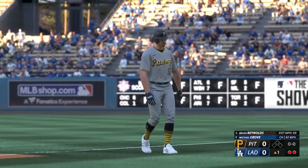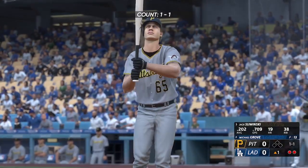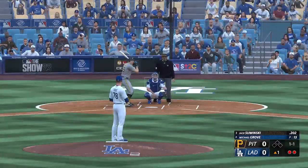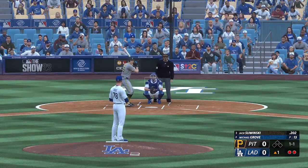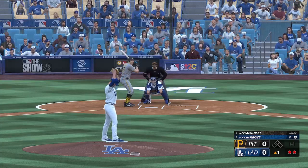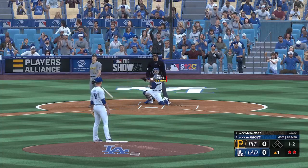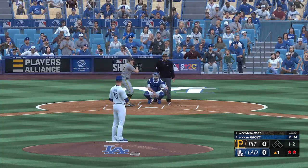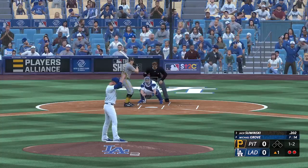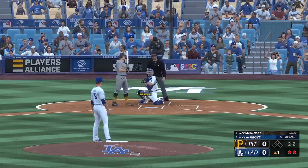Batting third, the center fielder. Two outs, bases empty. Here's the center fielder, Jack Sawinski. You talk about the power and the speed together. Well, we knew he was going to be a stud just coming up, making his way through the minor leagues, and quickly at this level, an impact player. Going to count 1-2. One ball, two strikes. That's down and in.